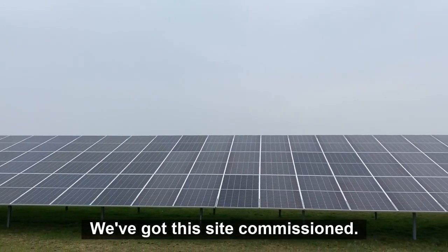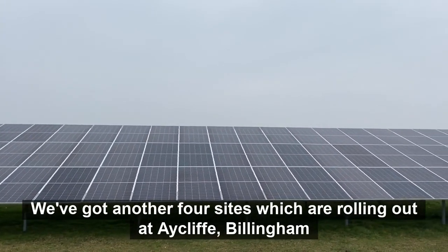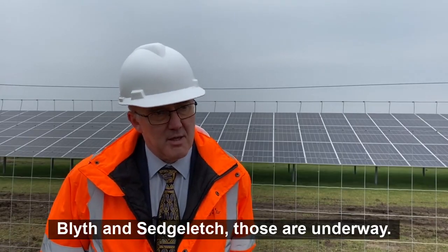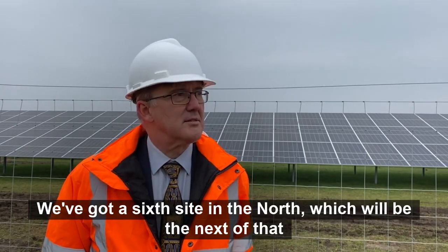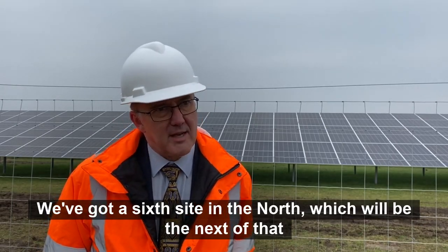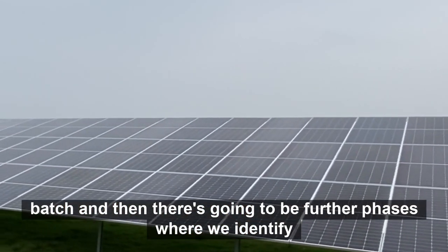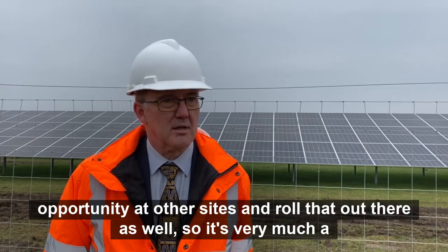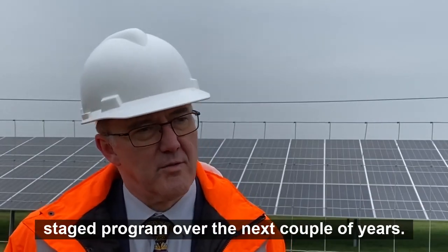We've got this site commissioned. We've got another 4 sites which are rolling out: Aycliffe, Billingham, Blythe and Sedgletch. Those are underway. We've got a 6th site in the north, which will be the next of that batch. And then there's going to be further phases where we identify opportunity at other sites and roll that out there as well. So it's very much a staged program over the next couple of years.